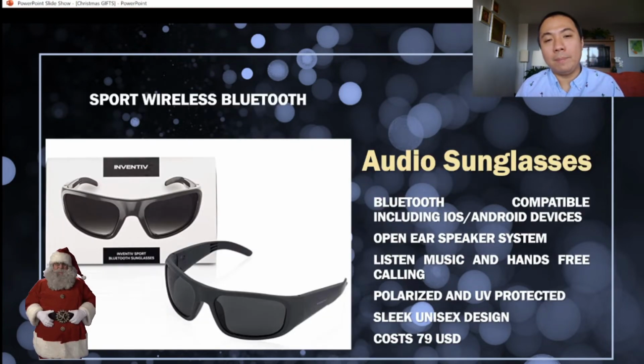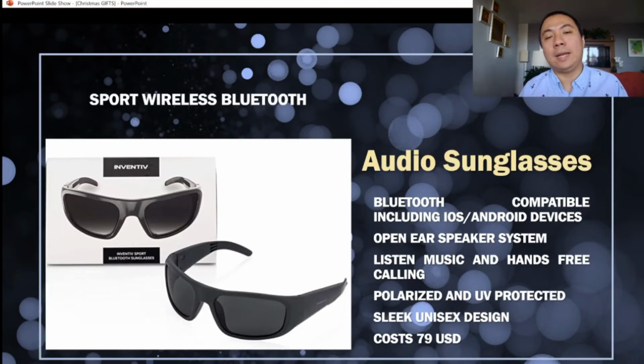The next product, I really like this because I'm a big fan of smart glasses or smart sunglasses. So this is a sports wireless Bluetooth audio sunglasses. It's compatible with iOS and Android devices. It has an open ear system, and you can listen to music hands free, and you can also call people hands free. It's polarized and UV protected, and it has a sleek unisex design. It costs only around $79.